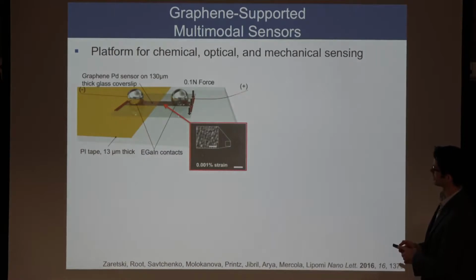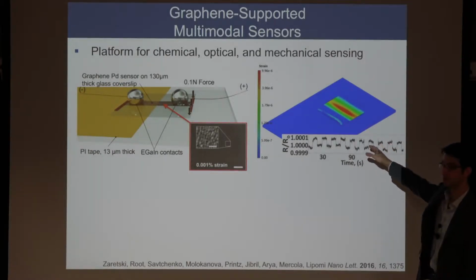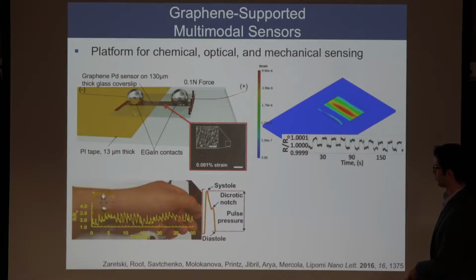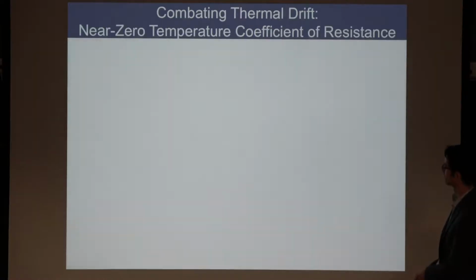What you can do here, this is just a 13 micron step edge, and these are some graphene and metal nanoparticle films. And you press down on here, you can measure changes in electrical resistance that correspond to strains of about 1/1000th of 1%. And you can do some biosensing with this. You can slap it on your wrist, and the sensor is bent here and produces the pulse pressure waveform just by deflection of the graphene nanoparticle films.